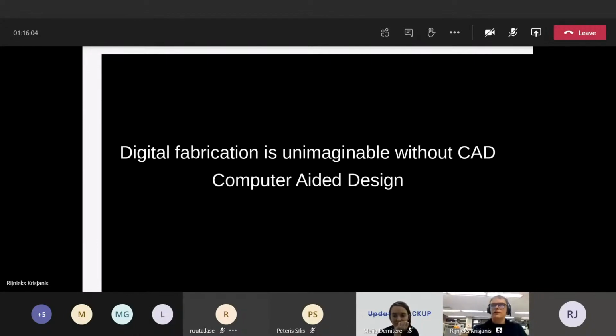And sometimes these designs are parametric, then you can change some parameters and export individualized things. But most of the time it's not exactly what you want. If you want to 3D print or laser cut or CNC mill something that you exactly want, then you should learn one of many CAD or computer-aided design software packages.